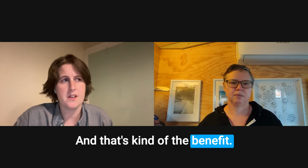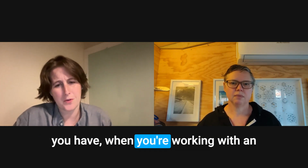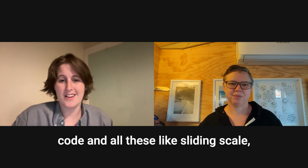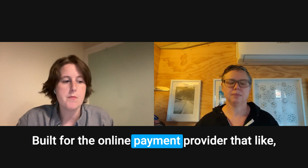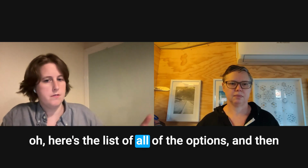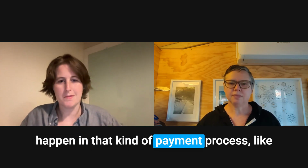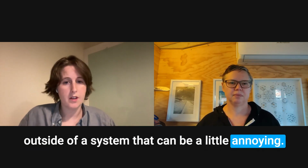That's kind of the benefit, and it comes with so many features when you're working with an integrated payment system, like gift cards, discount codes, and sliding scale systems that are built for the online payment provider. Compared to showing someone a list of all of the options and then saying Venmo me, there are a couple of things that happen in that kind of payment process, outside of a system, that can be a little annoying.